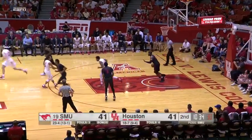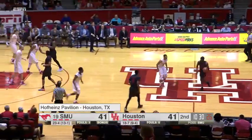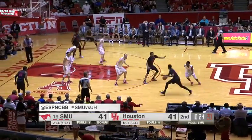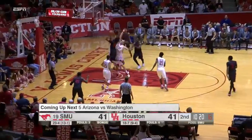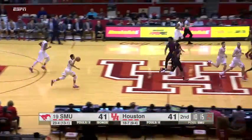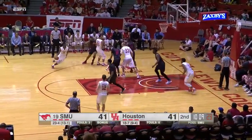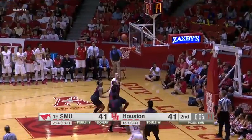Robinson missed. And so it's tied at 41. A better job though in that possession by Robinson after the ball reversal to get in the gaps of that 1-3-1. Moore drives. Wouldn't go. Davis with the rebound. Houston team needs someone to step up and score. Rob Gray had scored almost all of their points in this second half. That one, Davis.